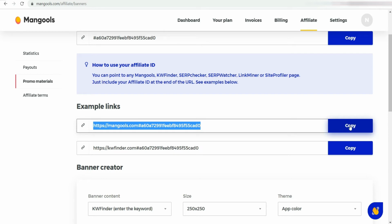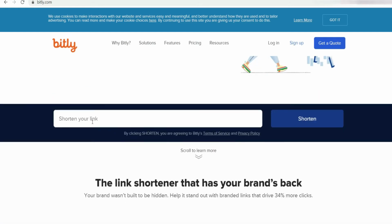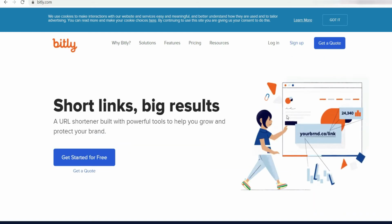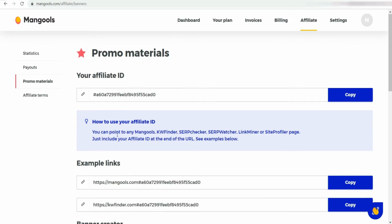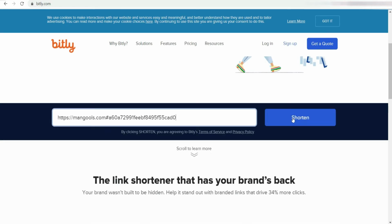Copy that and go to Bitly, which is a link shortening service. To make this long affiliate link short and sweet, all you need to do is paste it here, click shorten and copy the shortened version. Now it's a lot more attractive for people to click it. So step number 4, grab your affiliate link and shorten it using Bitly. Finish these steps and let's go to the next one.